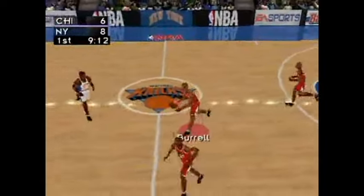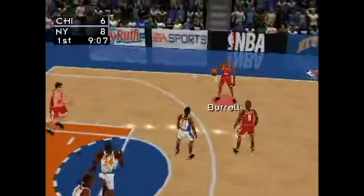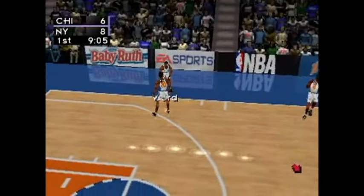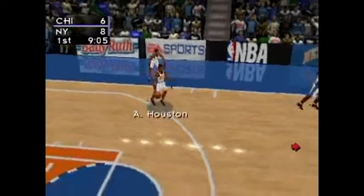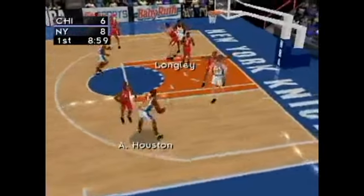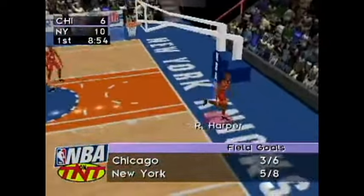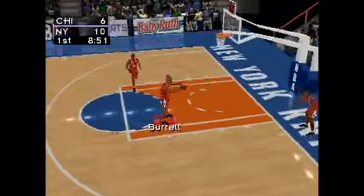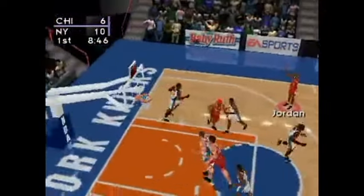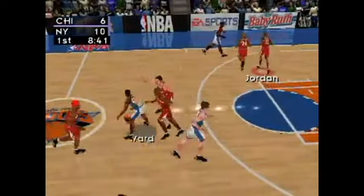Inbound pass to Burrell. From center court to number 23. Burrell receives the ball. Pass to Longley. 3 second violation. Chicago. Inbound pass to Houston. Gets it to Dudley. Pass to Oakley. He gets the buck. The Knicks are up in the first quarter. Burrell, number 23, with the jumper. He could not get it to fall. Defensive board by Oakley.